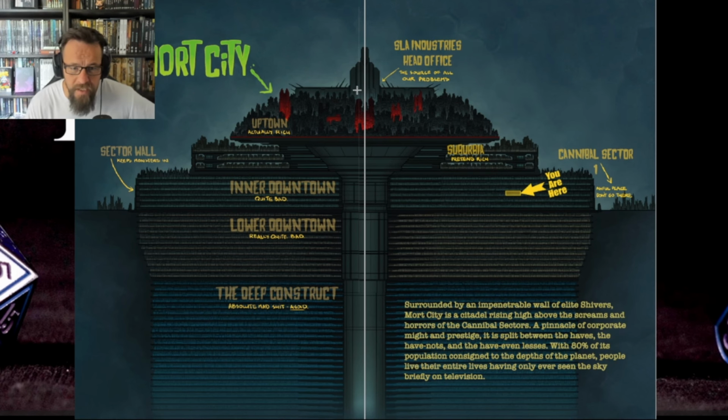Get this nice cross-section of Mort City. Here, we've got SLA Industries headquarters at the top. Suburbia is where the pretend rich live. You are in here, which is the inner downtown, which is quite bad. Lower downtown gets worse. The deep construct, then everything outside the cities, like the cannibal sector, is not a nice place to go. There is a designated book on the cannibal sector for first edition, which is good. So hopefully in second edition, they will revive this.